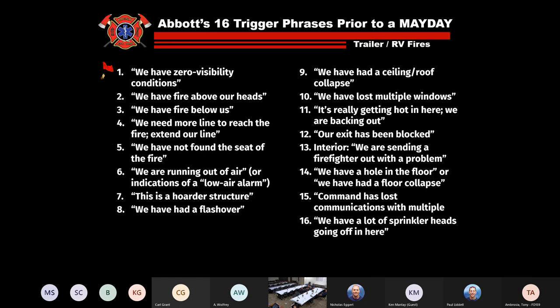And in a trailer, it takes a very small fire to create zero visibility conditions. And we know that, obviously, it's such a small space. It may be anywhere from, well, certainly an RV can be as small as 200 feet, to maybe 1,500 square feet in a double or triple wide or manufactured home. But having zero visibility conditions is not unusual in a trailer.